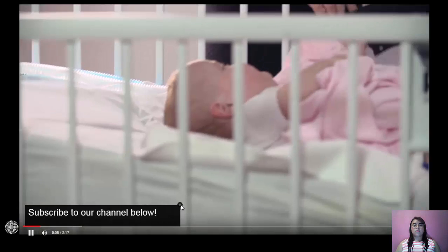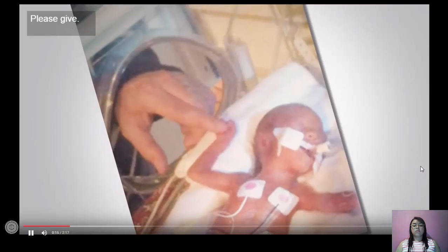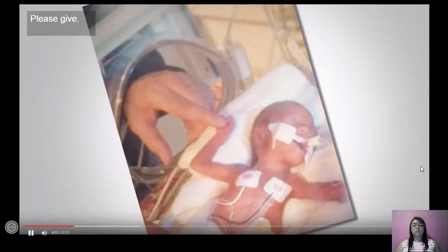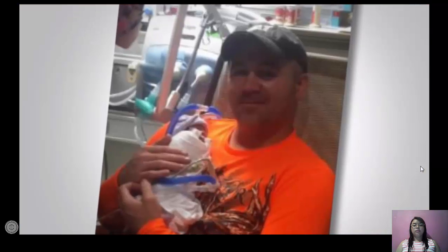Autumn was actually born at 26 weeks. She weighed 1 pound 6 ounces, and she was on and off the ventilator till now. And she has what they call BPD, which is chronic lung disease. She literally would turn blue in front of your eyes.